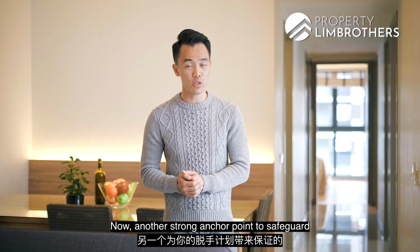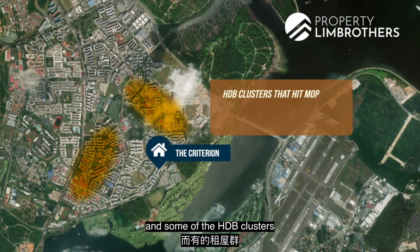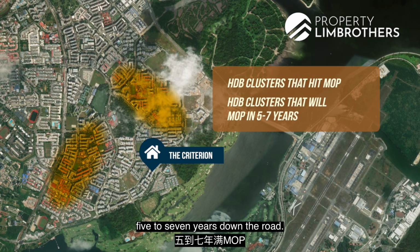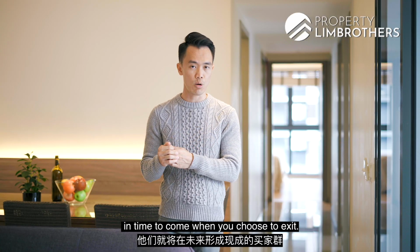Another strong anchor point to safeguard in terms of your exit plan, you'll also notice that you have some of the HDB clusters which have already reached its MOP, and some of the HDB clusters that are still currently undergoing construction and they'll reach its MOP in the next 5 to 7 years down the road. You are definitely well supported by some of the HDB upgraders, especially when you're in a mature estate in time to come when you choose to exit.